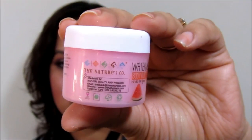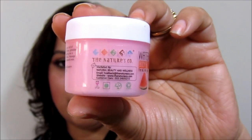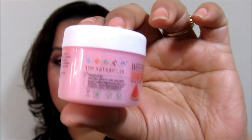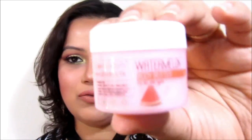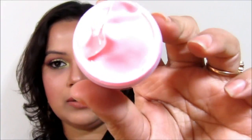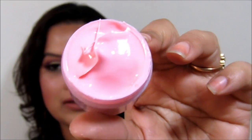The product that I got is the Nature's Co Watermelon Body Butter. Now I already have the hair mask in the same size which I received last month, which is really good. I have tried it only twice because according to my hair length, it lasts only for two uses, but I was loving that hair pack, and right now I got this body butter, so definitely I'm going to try this one. Let me just open it. Oh, it is a full tub. I was opening it a little carelessly and the tub was totally full. Anyways, now moving on to the next product.